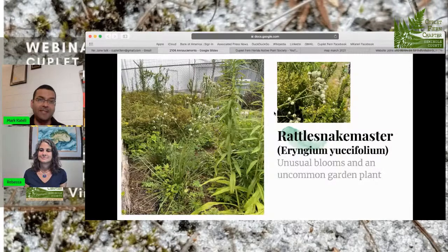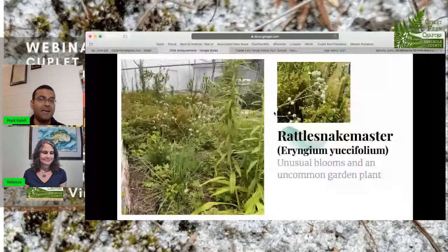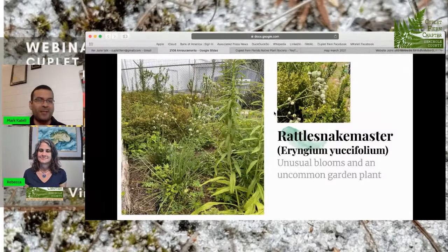And another unusual one, rattlesnake master. How many have heard of this one? Eryngium yuccifolium. It's in bloom and it has these wide globular shaped inflorescences. Unusual blooms from an uncommon garden plant. This plant is decidedly more wet or mesic soil loving, so it really requires even amounts of moisture throughout the year. It also prefers bright shade and not full sun, in case you guys are interested in gardening with this unusual native plant. Rattlesnake master. It gets its common name because early on people thought it would be a cure for rattlesnake bites, but it's not. But it is a cool plant to see once it's in bloom.